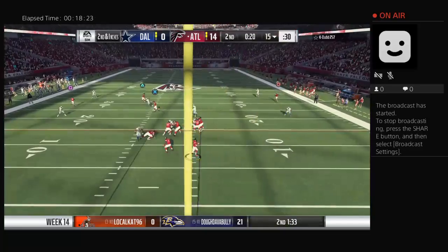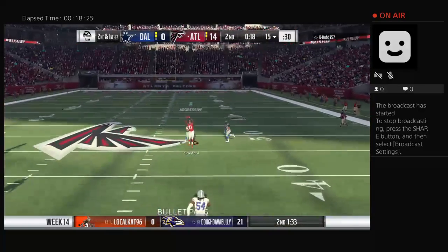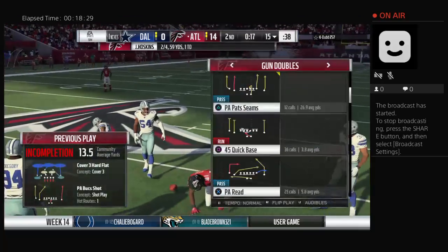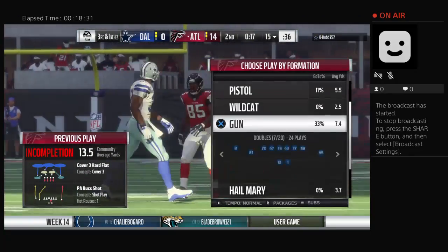Here's a play fake as they set up to throw. He's going to fire one deep, middle of the field. And that is incomplete. So 17 seconds now on the clock here.